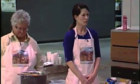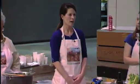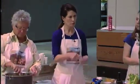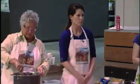So think about what you're using and the cost of it. Per serving, the cost isn't that high, I don't think, because you don't use a whole lot of it. You're not using a half a cup, you're using a teaspoon at the most, or half a teaspoon, or a tablespoon.